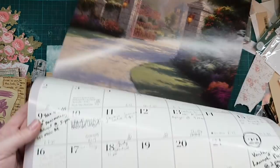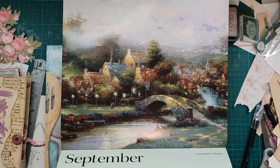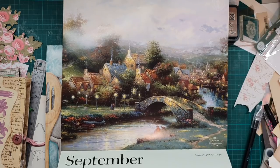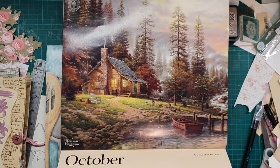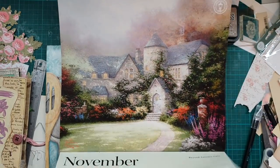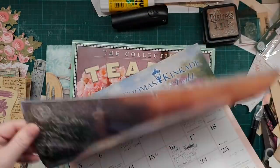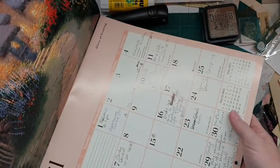On the back of it, I use them as my calendars. They're like my diary. I hang them up near me and put all my dates and stuff. So pretty, I love it. Just too nice not to use. So you'd have to line the inside, I suppose, because it's got all your writing and everything on there.